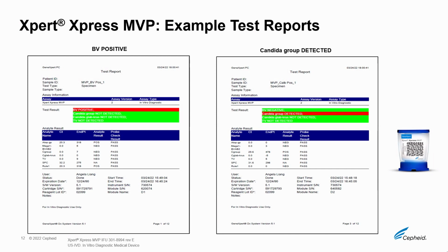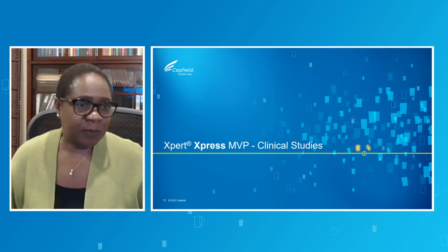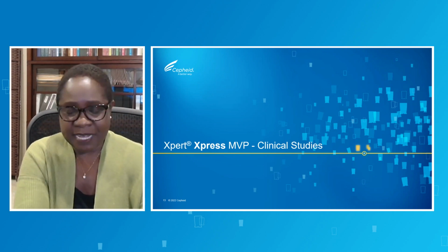The report on the left shows that the sample was positive for BV, which is highlighted in red, but no DNA was detected for the Candida group, Candida glab krus, or TV. On the right-hand side is the test report for a sample in which only Candida group DNA was detected, as is flagged in red. And now we will talk about the clinical studies for the Xpert Xpress MVP test.